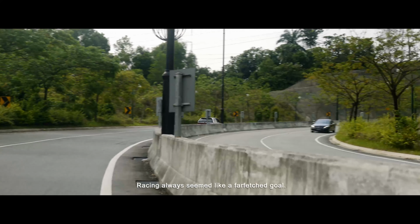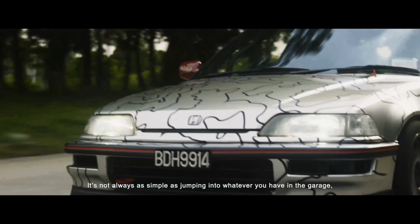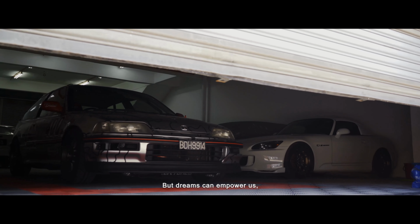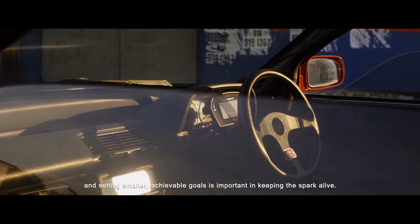Racing always seems like a far-fetched goal. It's not always as simple as jumping into whatever you have in the garage, at least not competitively. But dreams can empower us, and setting smaller achievable goals is important in keeping the spark alive.